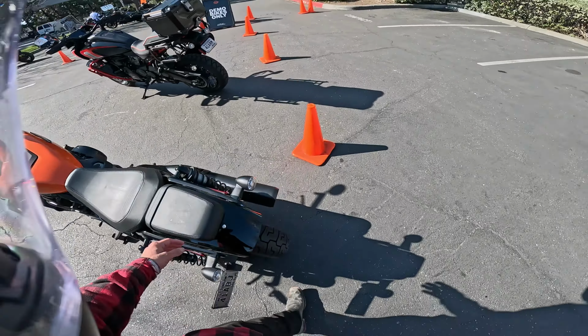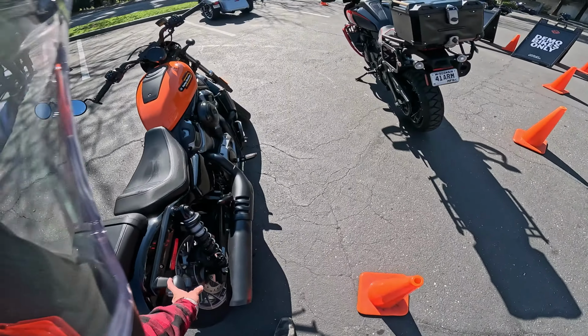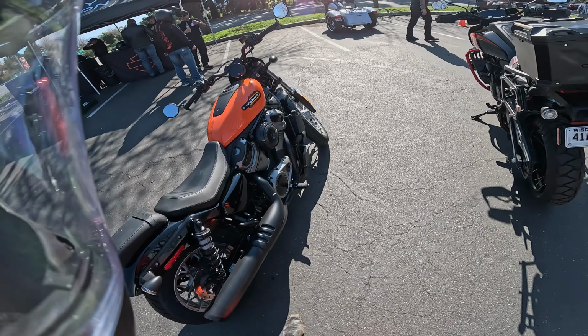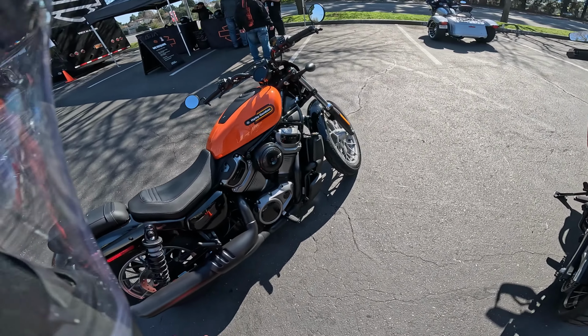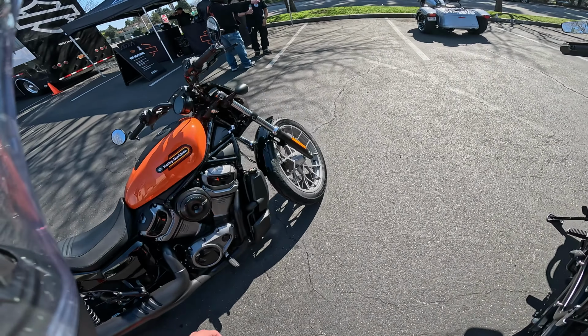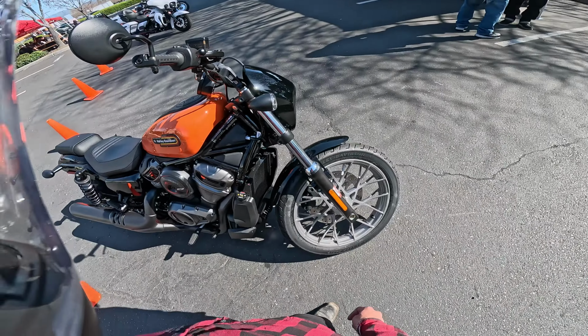So you guys saw what they did with the Livewire, right? They cut $10,000 off of that MSRP on the Livewire. I don't think they're going to do that with this, but man, it'd be nice if they could get it under 10,000, in my opinion.